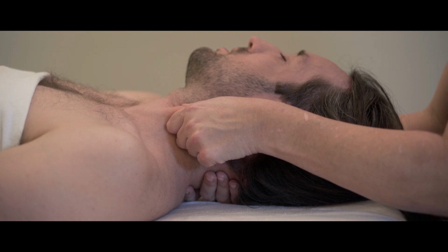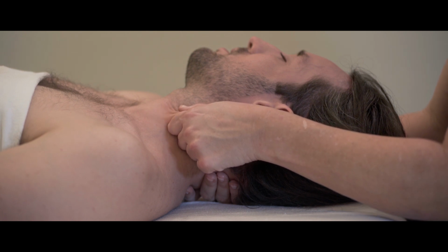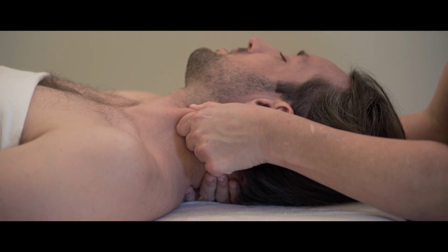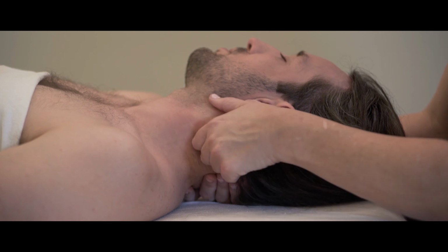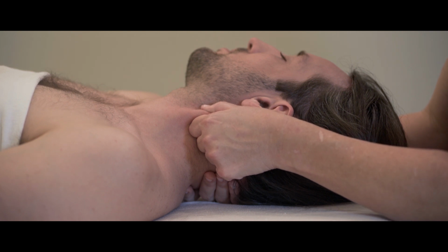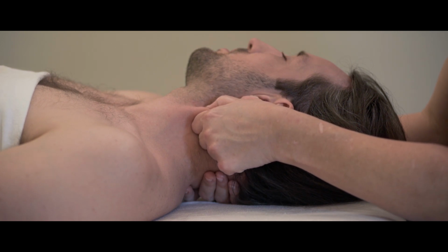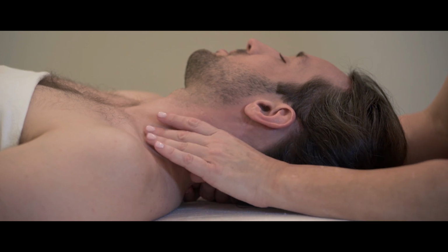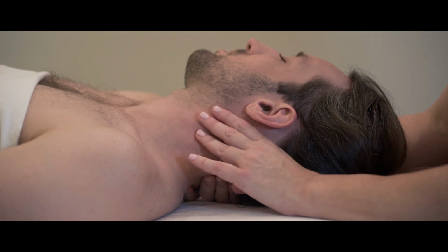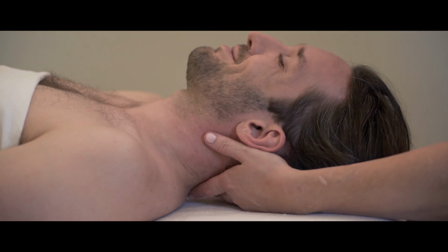So it's just holding it and just letting the movement go across the grain of the muscle. All the way up to the origin. We always want to be very careful around this area because there's a lot of blood vessels. So we have to be gentle and know where we're going so we don't cause any damage, which we're not going to cause any damage, so don't worry.